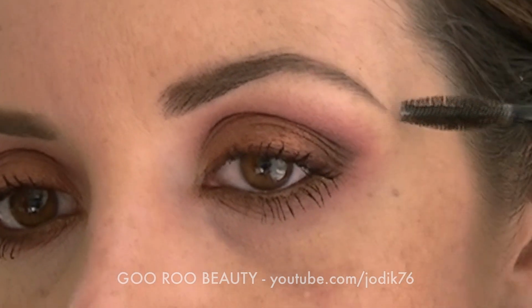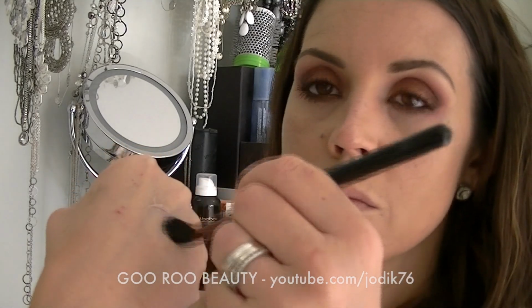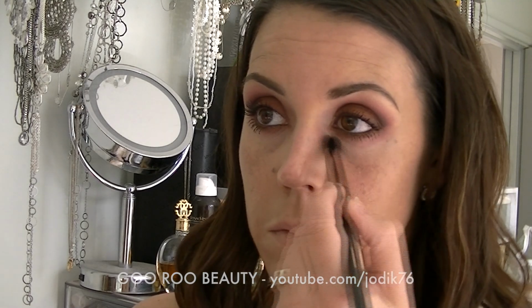The Napoleon Autopilot Concealer Primer. Using a fluffy brush to apply that to my under eye area. Again, I don't know if it makes much of a difference, but it may help my concealer stay on longer.